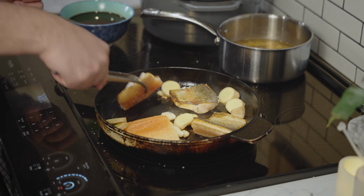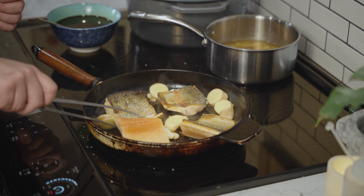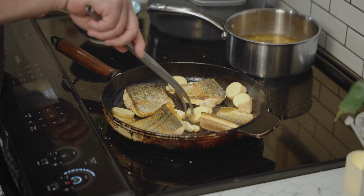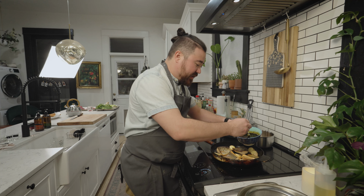All right, so you see we got some nice color. Our skin is starting to crisp up. So I'm gonna flip it over now. And as I flip it over, you see our garlic is starting to toast up real nice. So is our ginger. So at this point, we're gonna add in our teriyaki sauce.